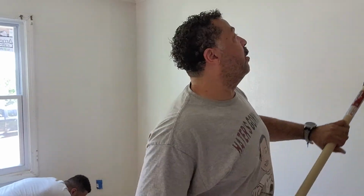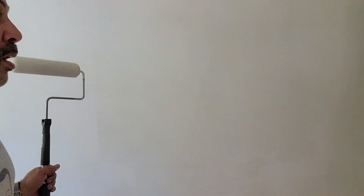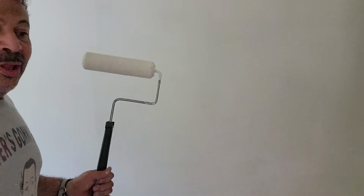Now here's the nice thing, you can see already how much better it looks. Look at that. The place is beginning to look a whole lot better from just a couple of days ago. You can see it's the same color. So going back over using the same color, a nice neutral color, will end up being easy to maintain.